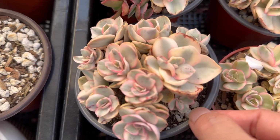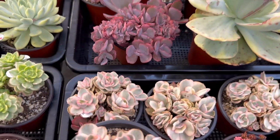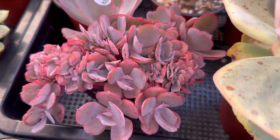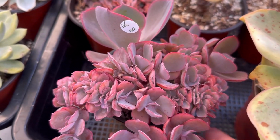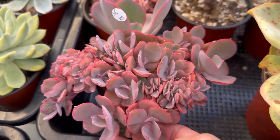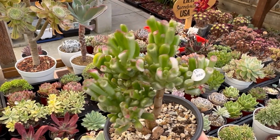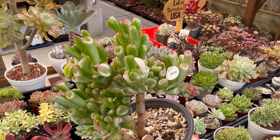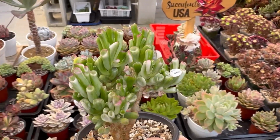Variegated, so many heads. This one $35. Crest, 45. It's still nice color at this time. Today is for people who love variegated. This one $50.